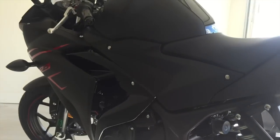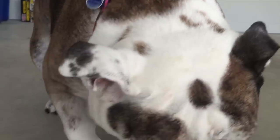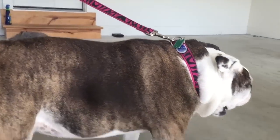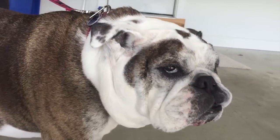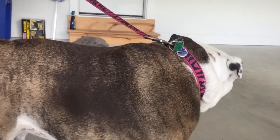See ya. Come on, Satyrs, take a look at that. Oh. She approves. Hold on. I think that was a no. Satyrs. That was a no? Sadie, what do you think of the new bike? She's giving you her butt. She always likes to give your butt in her face. Satyrs, what do you think of the new bike? She's in love. What do you think of the bike? Do you approve? She doesn't seem like she cares.